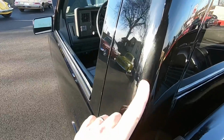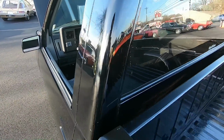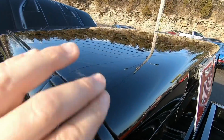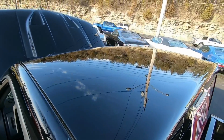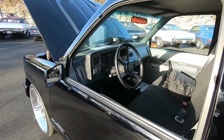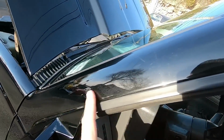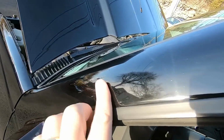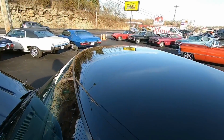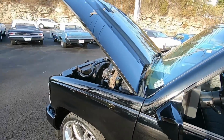Definitely did my share of buffing back in the day. And all this stuff right here, if you spend some time on it, it'll all disappear. Even up there. Some overspray right here. You hear it? All right.